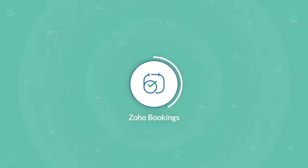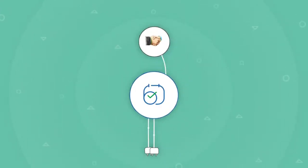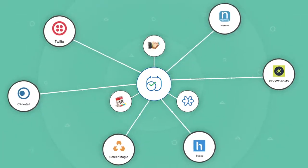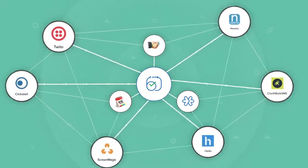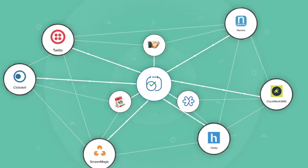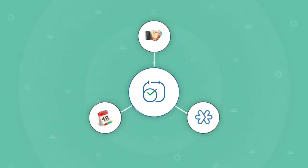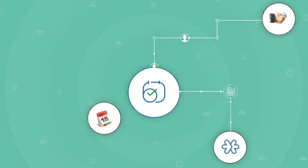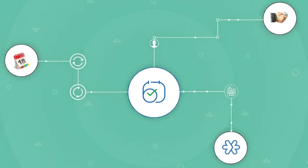Zoho Bookings securely integrates with Zoho CRM, Meetings, Calendar, and other popular third-party business tools to build a robust ecosystem to handle your business processes. With these integrations, you can enable a system to feed new customers into your CRM, set up meetings, and sync the appointments across all your calendars.